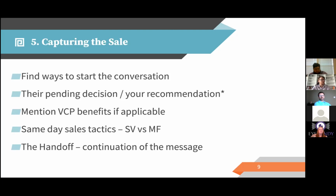Capturing the sales, finding unique ways to start the conversation. This is something I'm pretty good at. Compliment them on their frame, which gets them into the conversation. It might be the comparison of old and new with refraction. It might be something later on in the exam. Maybe I mentioned their vision plan benefit, so I compare, and they mentioned, oh, well, I wanted this. Find a unique way to start that conversation, and it will come off as less salesman.